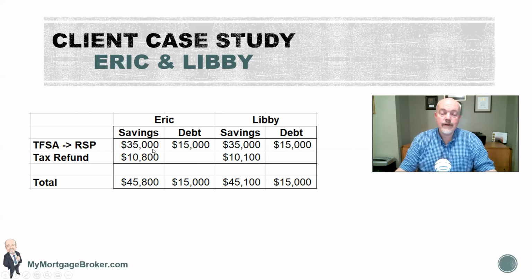Now they're going to get a tax refund. Eric makes a little bit more money, so he's in a slightly higher tax bracket. He gets slightly more money back than Libby does. So he gets about $10,800 back. She gets $10,100 back. So they're not going to put that money in their savings account.